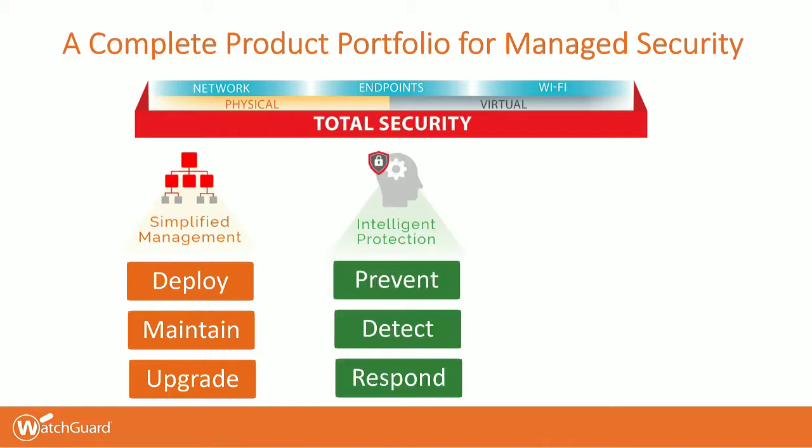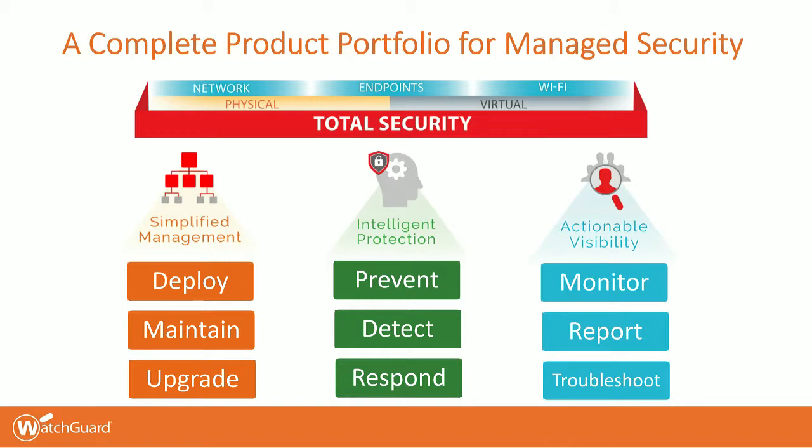And then join us in the next 2 sessions to learn how you can also provide services like intelligent protection around prevention, detection, and response, and also actionable visibility, which is becoming more and more crucial as the complexity of the customer's environments increases with more applications and more devices, around monitoring, reporting, and troubleshooting.